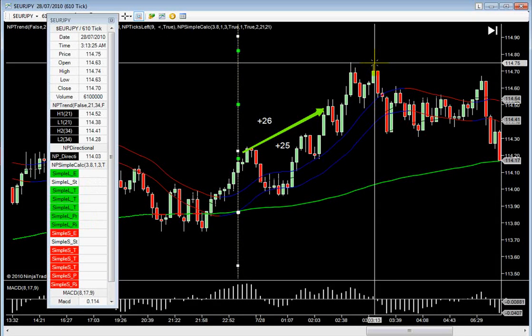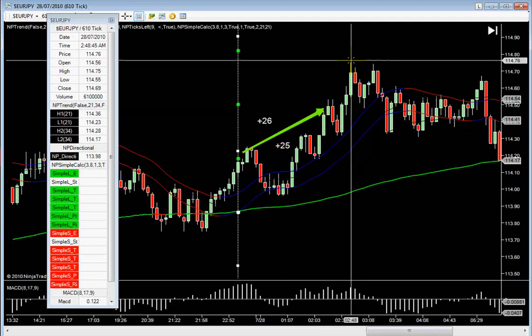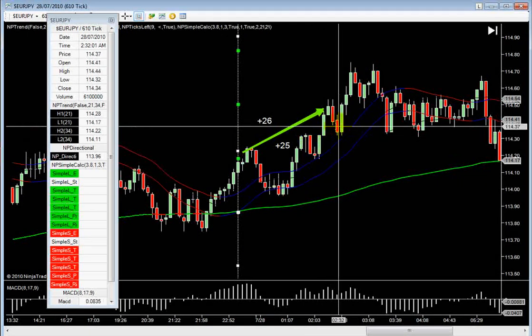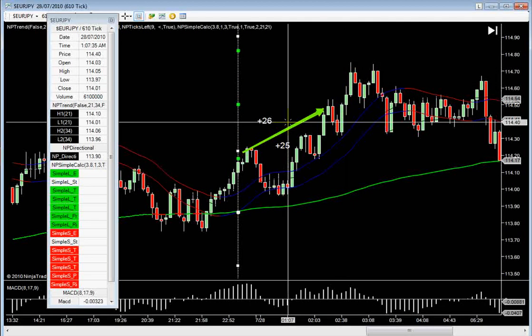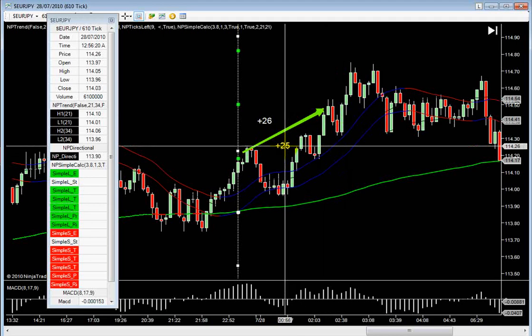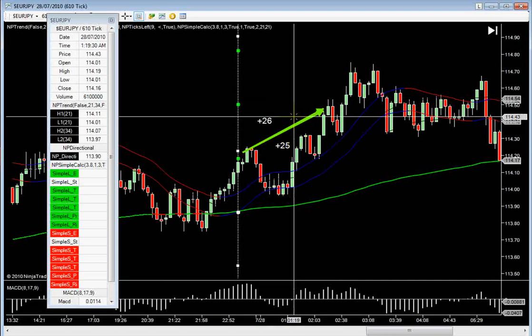I'm fast asleep. But the trailing stop, what that did, it got me out at plus 25, because as this market moved up here, it was still trailing behind, 30 odd pips. So the market pulled back, took me out, didn't matter, still banked 25 pips on this. All right, so just over 50 pips overnight while I slept.